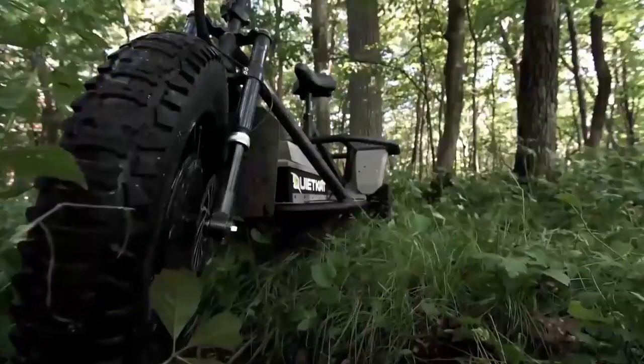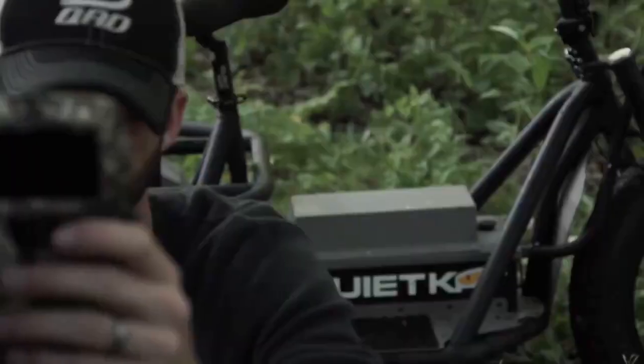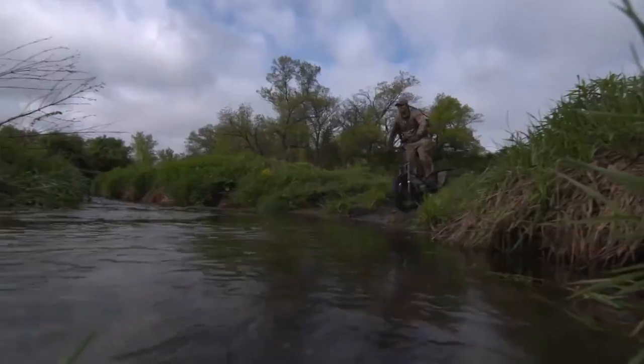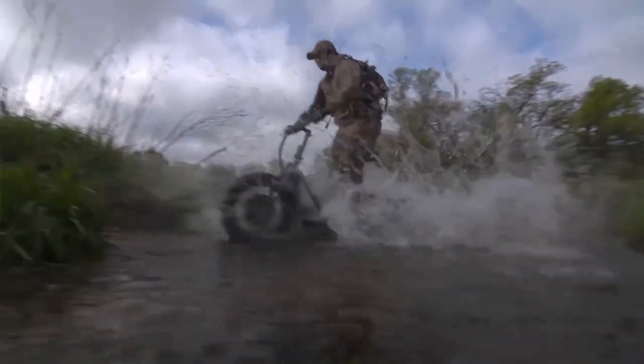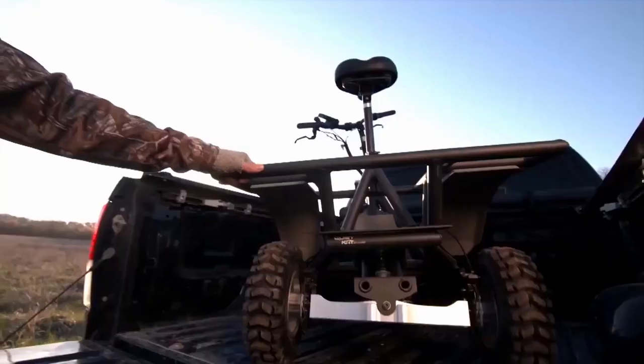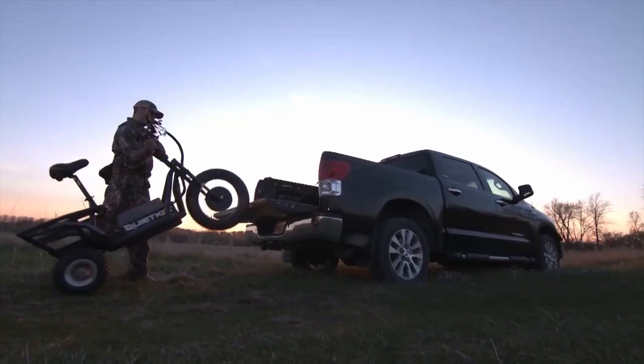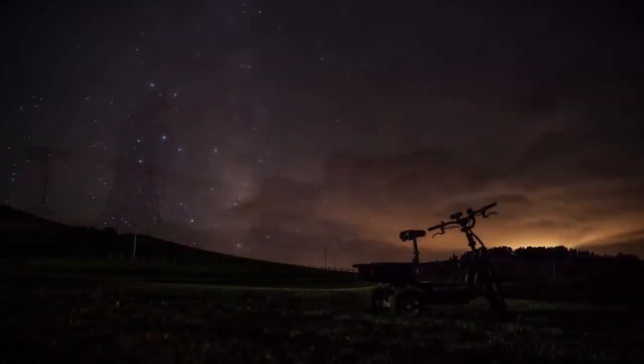But we use the Quiet Cat for everything from shed hunting to checking trail cameras to actually in the field during the hunting season. It's completely low impact, it's silent, it gets you where you want to go. It's an all aluminum frame that you can just pick up, throw in the back of your pickup truck, and take it wherever you need to go.